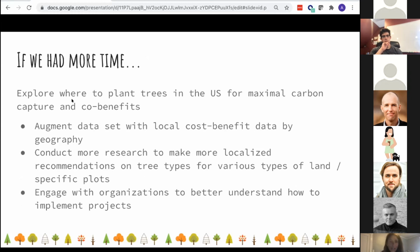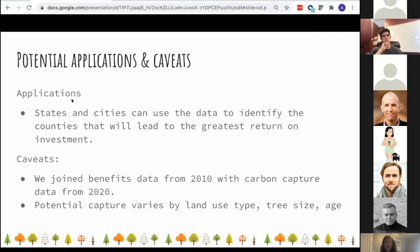Potential applications: if a city or a state was trying to figure out where do we allocate resources, how do we start to think about prioritizing plots of land, how do we think about spending our money, by the state or the township, most effectively or efficiently? This is one way to start to think about doing that.